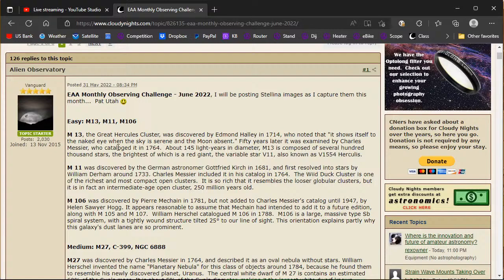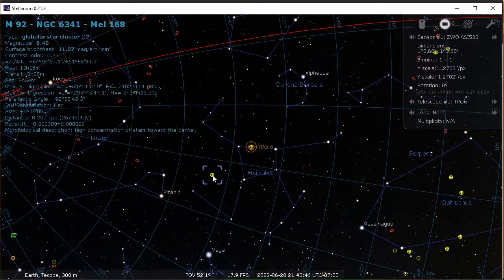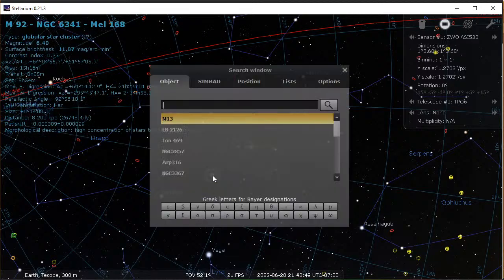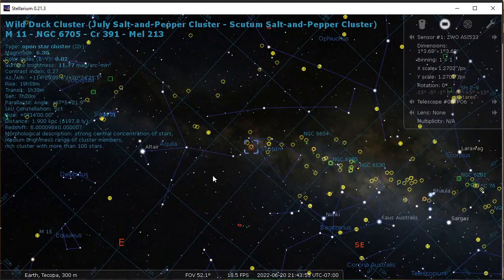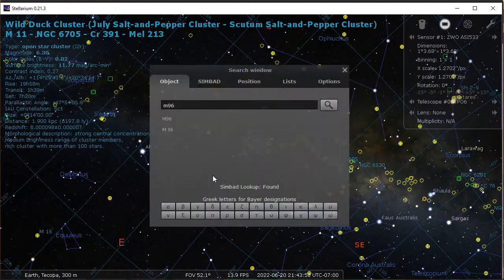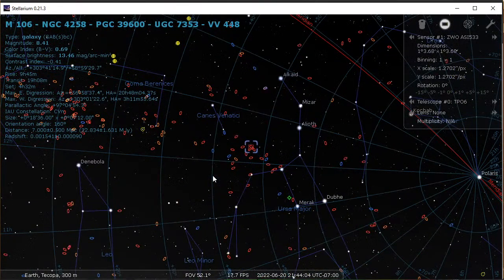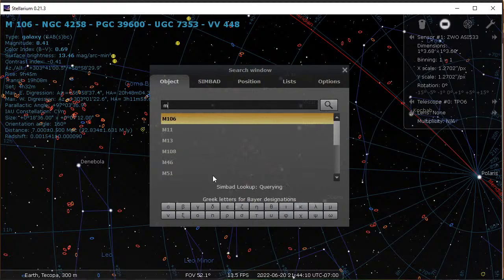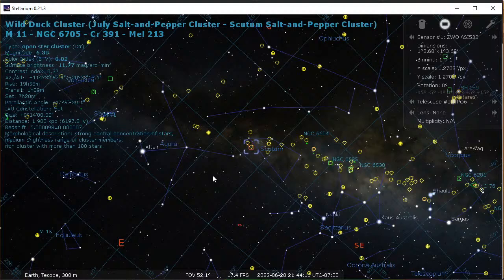And what do you have next? M11 or M106? M11 and M106. Oh yeah. Yeah, let's do M11 first since we're much closer to that. It's got to be a bit further to our south. Okay, let's go do it.